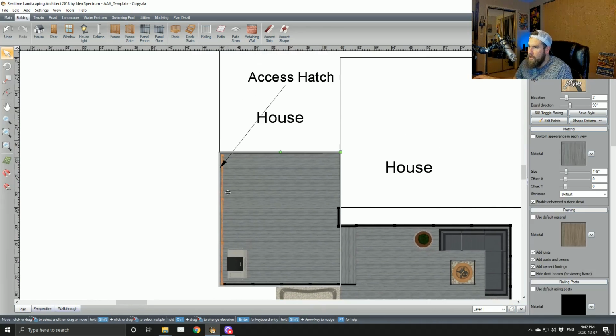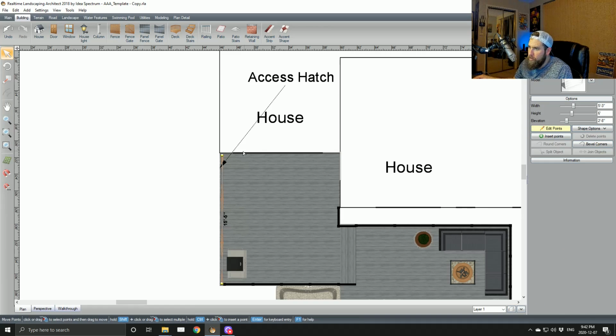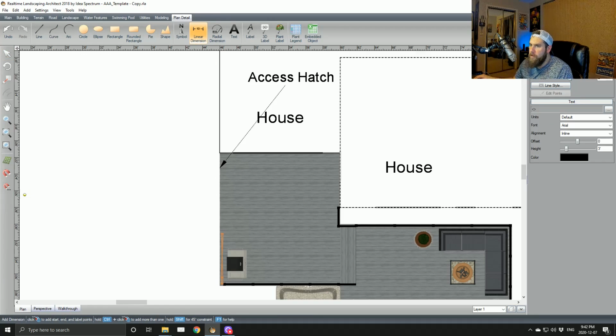So I'm going to move our privacy screen over, and we're going to shorten it to about 6 feet is what I think I wanted it. Yeah, because if I remember these numbers, I think I wanted the screen room to be 10 feet. Yeah, so 10 feet, and then over here we're looking at 14 feet.